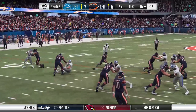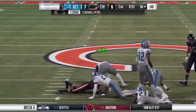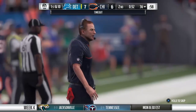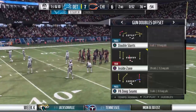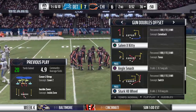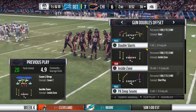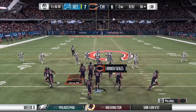They'll run it now out of the gun. Big hold of the 30. And he's brought down after a good gain. And now we won't see a play on first down. We're going to get a timeout instead as they get the stoppage with a little over 50 seconds to go in the first half. So after that big gain, let's see what else the offense has up its sleeve.